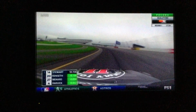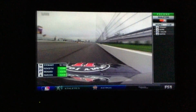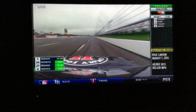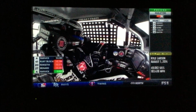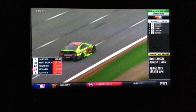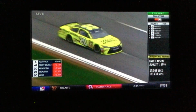Boy, at first when I saw Stewart come across the line at 50.70, I thought, boy, he's going to be in trouble. But now Kahne's at a 51.06, Ty Dillon at a 51.1, so maybe that lap's not too bad. Harvick will show us right here. Just to tell you the truth, that wasn't all that great. 50.08 on Harvick. 50.58 for Paul Menard, now second.